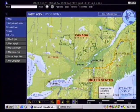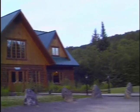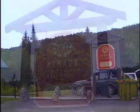The river we are fishing is in the Kenauk Preserve, which is over 100 square miles in size. It is conveniently located just over an hour from Ottawa in the province of Quebec.